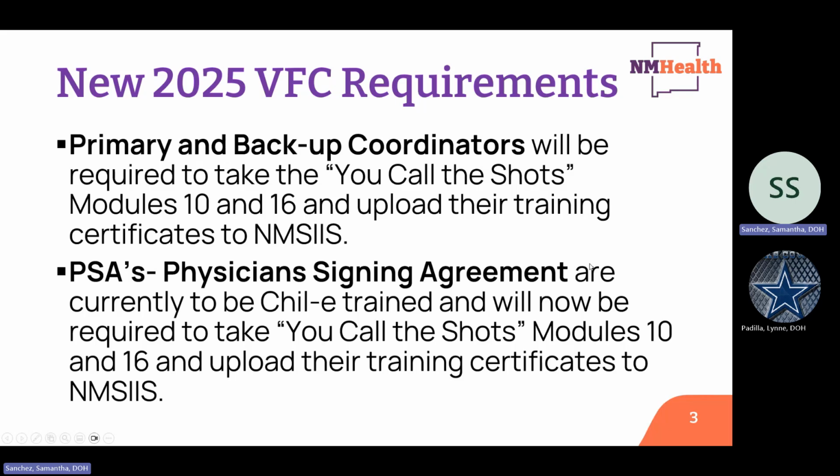Again, the new requirement is that primary and backup coordinators are to be CHILD trained, and now they're required to take the You Call the Shots module 10 and 16. And all certificates must be uploaded into NIMSIS along with that acknowledgement form.